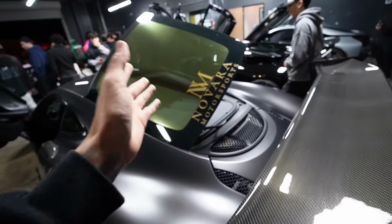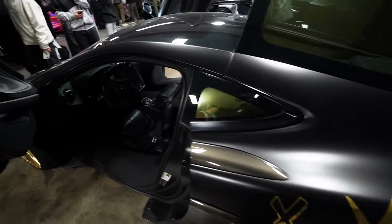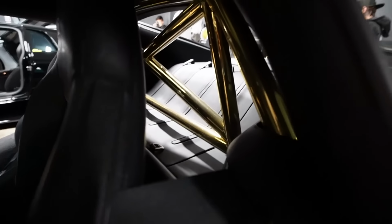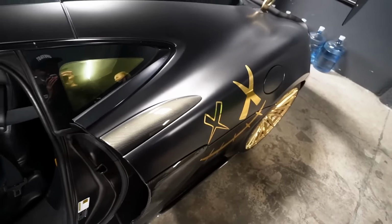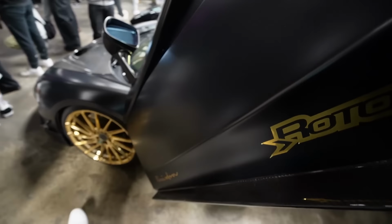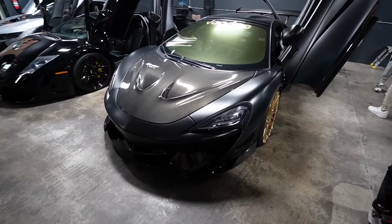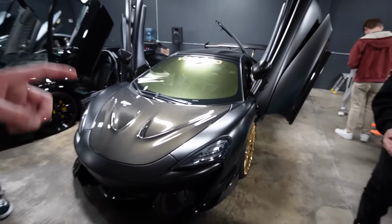Look how the window opens, the trunk. Trunk or engine bay, what do you guys call it? Damn. Look, there's a roll cage in here, bro. What? When do you see a McLaren with a roll cage? You've seen this thing shooting flames in one of my last videos, if you guys remember. Probably a couple weeks ago. That's just wild with the window tint. I wouldn't do that.